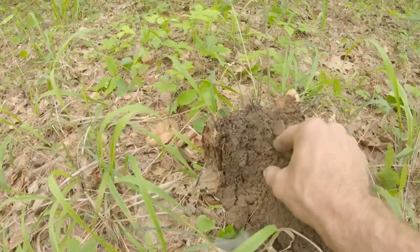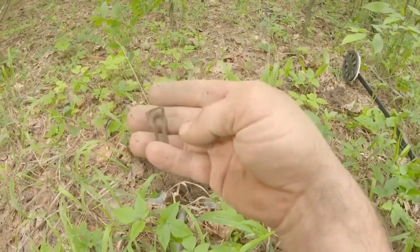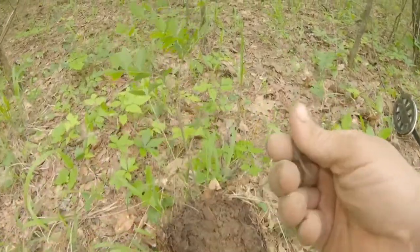Hey, I think I found another piece of your underwear. Or something. Kind of itty bitty like that.